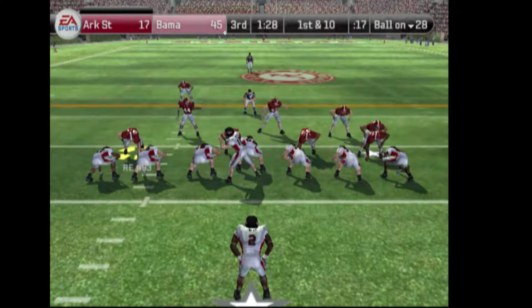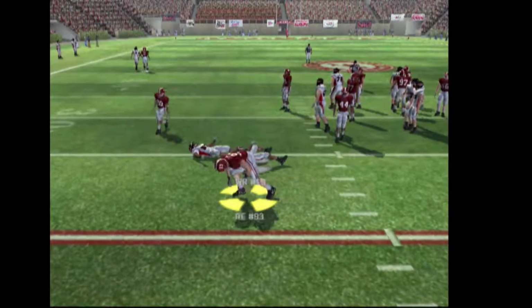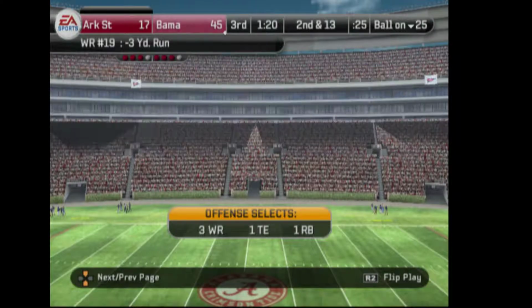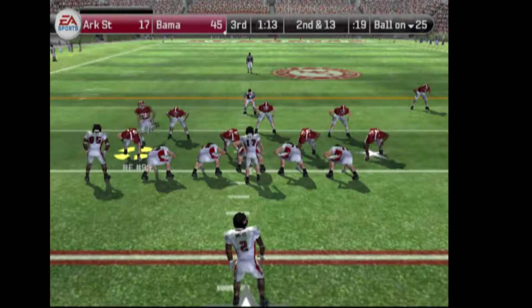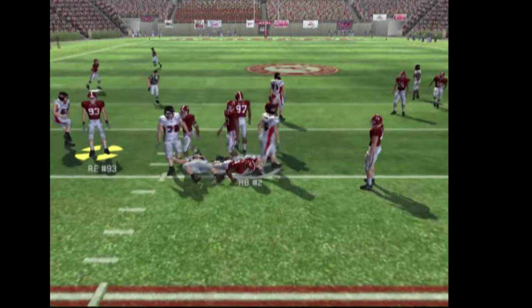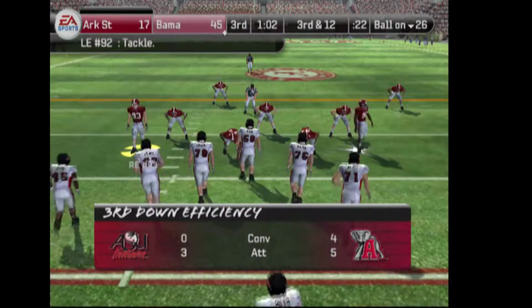The Indians line up with a single set back. Here's a handoff, left side. He tackles him for a loss. Taken back 3 yards. They'll line up at the 25. Second and 13 coming up here. Down he goes at the 26-yard line. Number two gets about a yard on the play. So that'll make it third down. They line up at the 26. Third down.